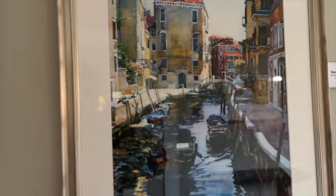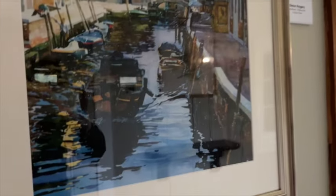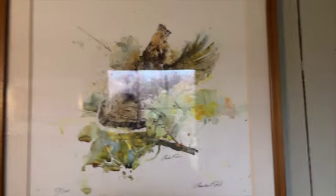And this is Steve Rogers. That's obviously Venice. It's beautiful. So many people do beautiful watercolors of Venice. A lot of reflections. And this is Charles Reed. He's a famous watercolorist.